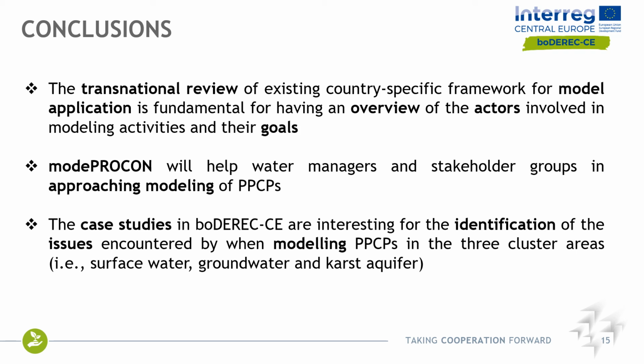The case studies collected in boDEREC are very important and interesting in order to show the challenges that can be present in the understanding of the fate and transport of PPCP in the environment.